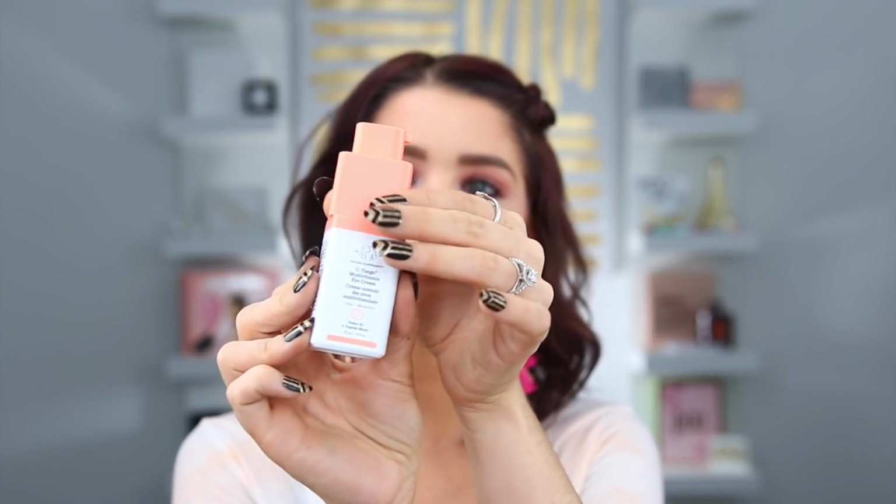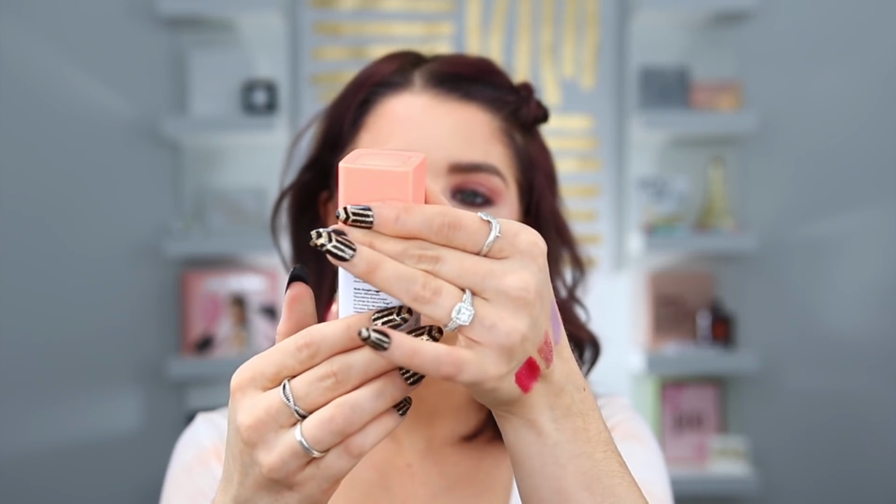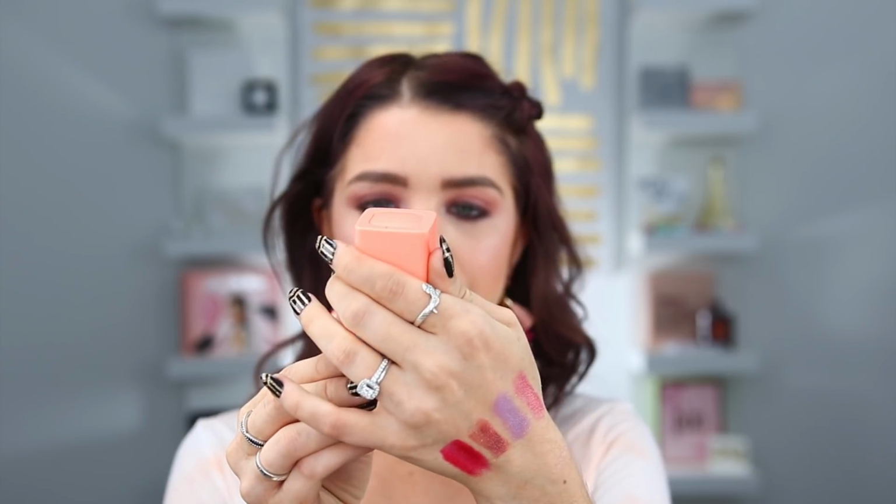I've actually seen that this was coming out, and I was really interested by it. So here's what the packaging looks like. I can't wait to try this. I'm really, really excited about it. Oh, cool. I love their packaging too. I feel like it's just really different, so that's really unique. But yeah, I'm really, really excited to try this.